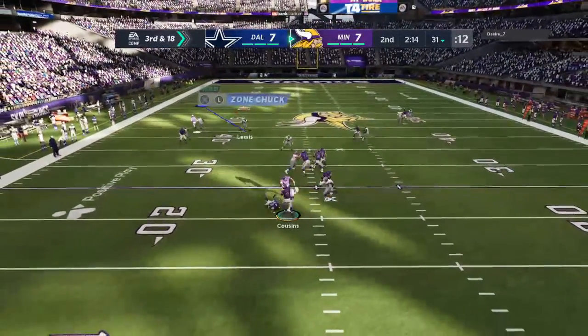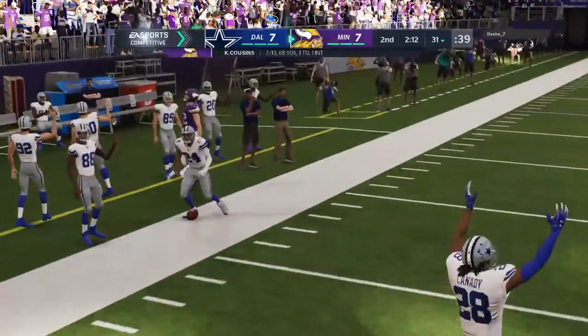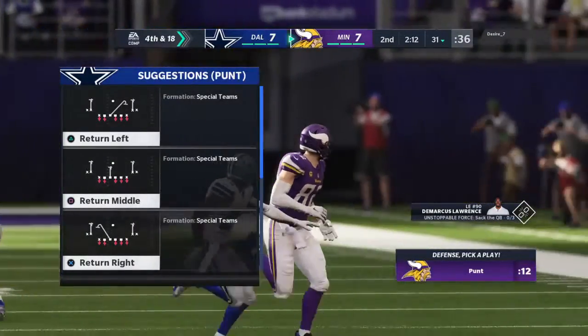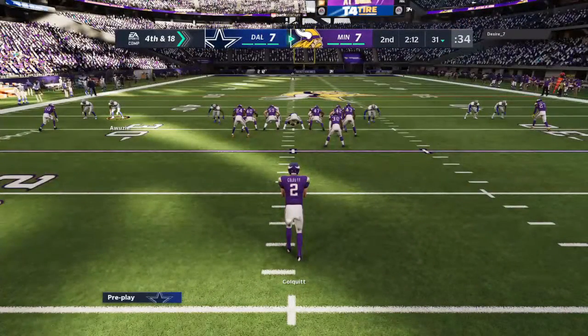Cousins now. I think that one might have been intercepted, but he will be ruled out of bounds. So this will go only as incomplete. From the snap, he certainly looked like he knew where he wanted to go with the ball, but surprise, that guy was covered. So that took his attention elsewhere to no avail.